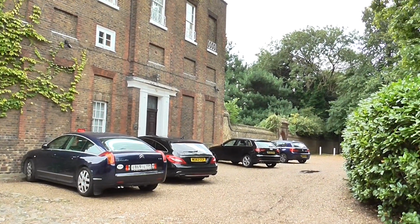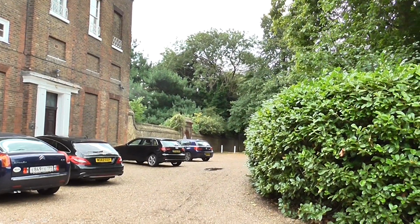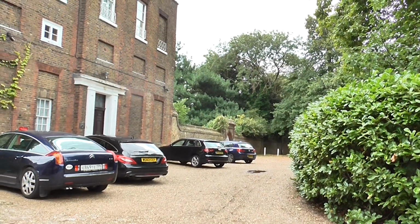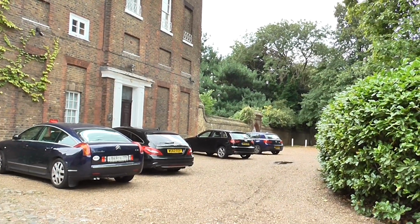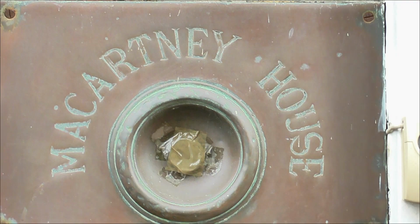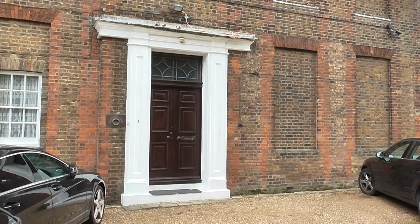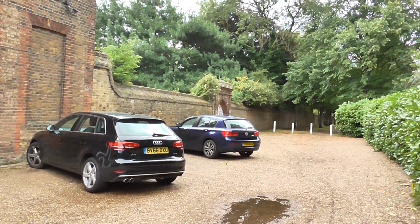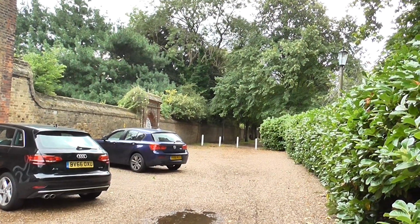his youth. And we're just going to continue straight beside the house, and we'll be heading up towards Ranger's House, which holds the Wernher art collection. As I said, all we do is just continue straight in front, heading towards Ranger's House.